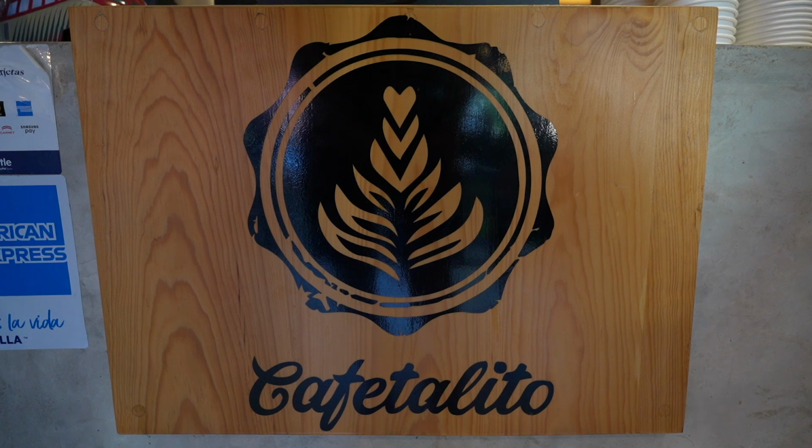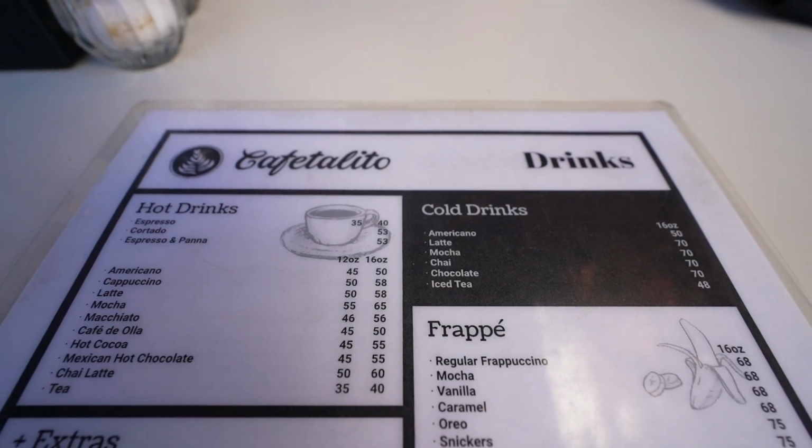First things first, we're getting coffee to start our day. We're at Capitolito, which is just around the corner from our Airbnb. We were here the other day, and they have some really good coffee.